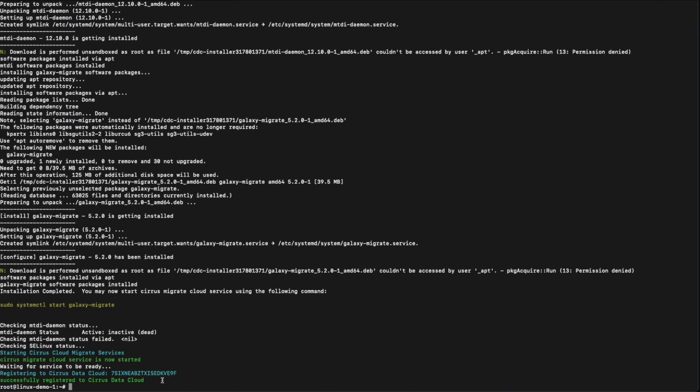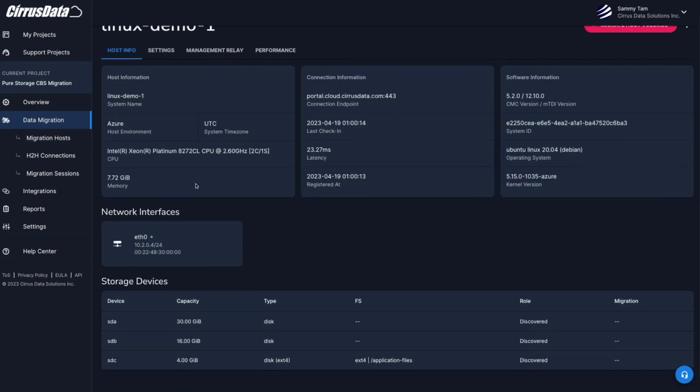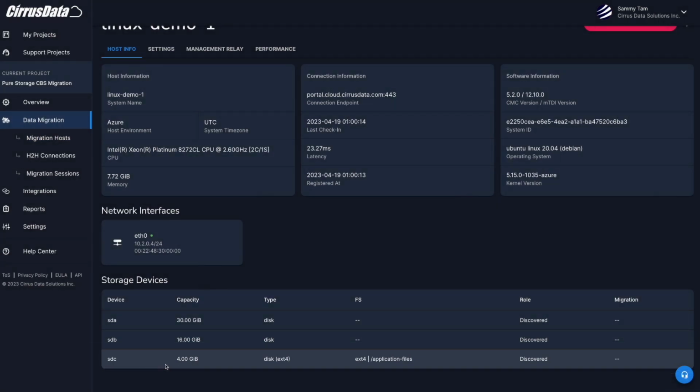The installation is now complete, so let's go back to Cirrus Data Cloud and verify our Linux virtual machine has been registered to the project. Here we can see that it's an Ubuntu host running in an Azure environment. From the host details, we can see CMC has already discovered the 4 GB Azure volume that's currently mounted to /application-files, along with other system information.